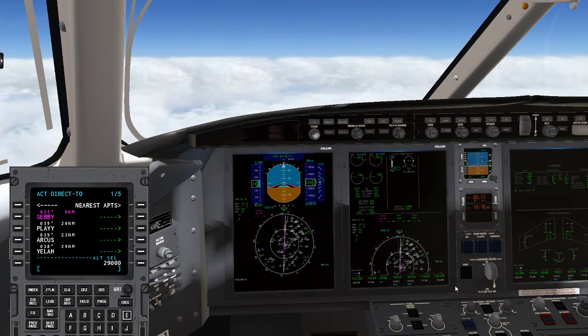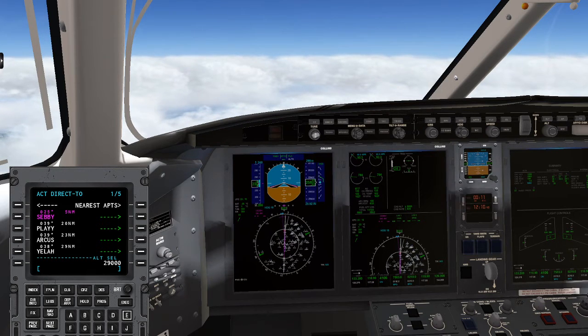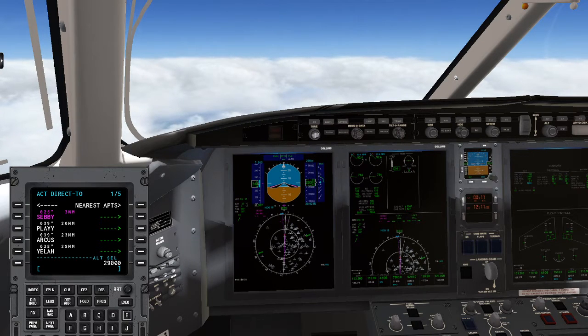02 Whiskey, contact SoCal approach 134.9. Yeah, that doesn't make any sense. Flying it blind. United 576, contact Los Angeles Center 125.27. Oh, I know why. I'm so stupid. Oh my god, I know why, and I just screwed it up too. I can get it fixed now, though.